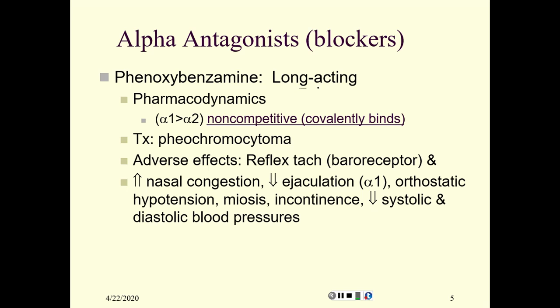It's a long-acting drug, and the reason that it's long-acting is that it is a non-competitive antagonist. It makes a covalent bond on the alpha receptor, and that effectively destroys the alpha receptor. It has more of an effect on alpha 1s, a higher affinity for alpha 1 receptors than it does alpha 2 receptors. This drug is reserved for the treatment of severe cases of a condition called pheochromocytoma.